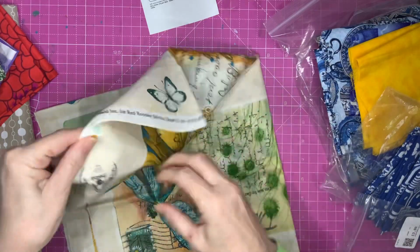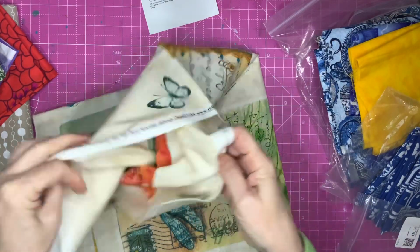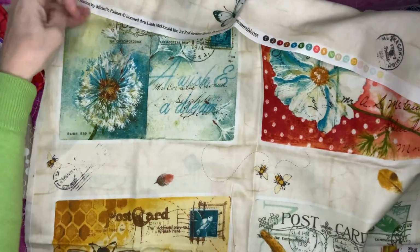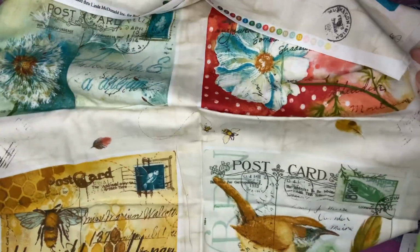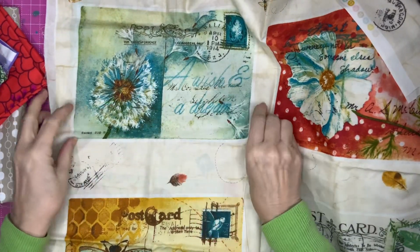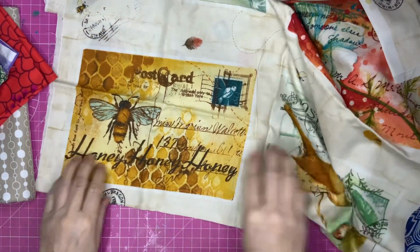I think you'll like this. I'm going to open this up. When do you think this cost me £1? This has got to be half a metre. And there we got a postcard with a dandelion clock on. Look at this. I love this one.